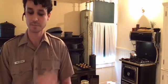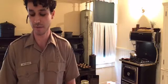So I have posted the recipe on the Wilder Ranch Facebook. I posted that yesterday if you want to find it. And that will have all the ingredients and the directions, which are pretty basic. And then we're going to be walking through that as well.